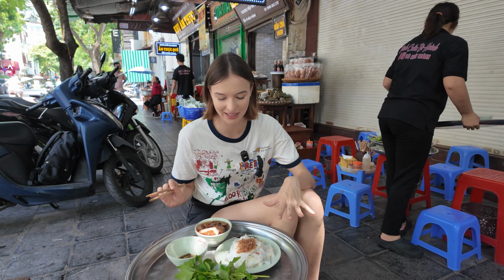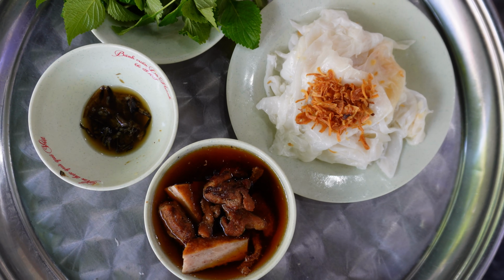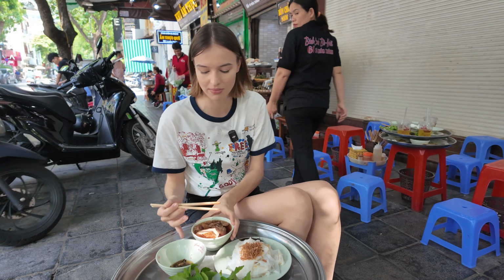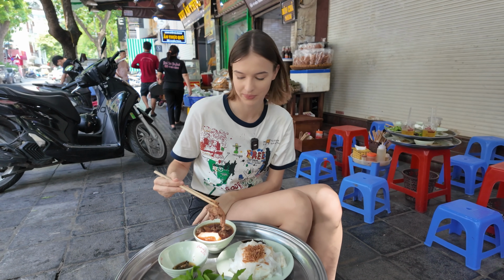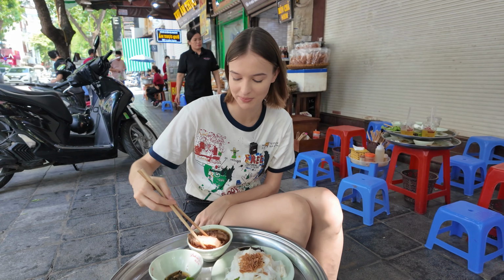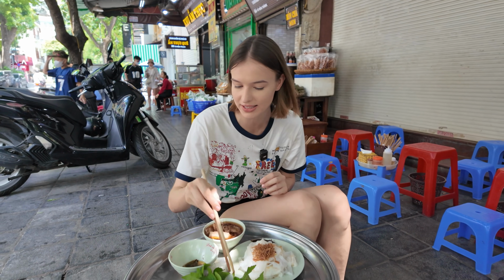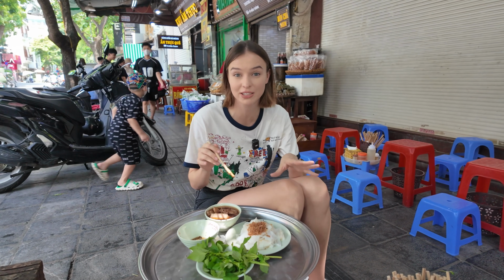So what we've got here? We've got some bánh cuốn. So it's steamed rice flour pancakes. We also have some mixed meats. So we have some grilled meat, some pork patties, and some Vietnamese sausage. We also have some greens here. Sometimes they have one type of green, sometimes they serve mixed greens.